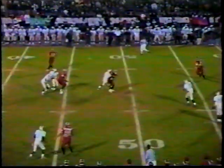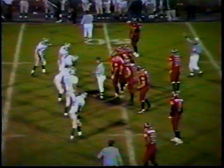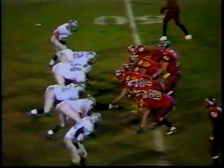And DeLiz steps back, looks, fakes, starts to roll left, throws across the middle, complete to Pfefferman over the 50-yard line. And then the ball will be at the 49-yard line of the Cougars. Well, Kurt Kalashevsky did exactly what you're supposed to do in the prevent, came up, made the stop, but it's a first down for Chippewa in DHS territory. Only 7 seconds off the clock on that first down throw by DeLiz.